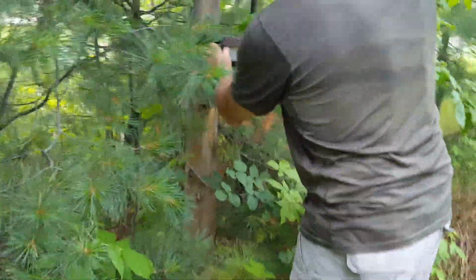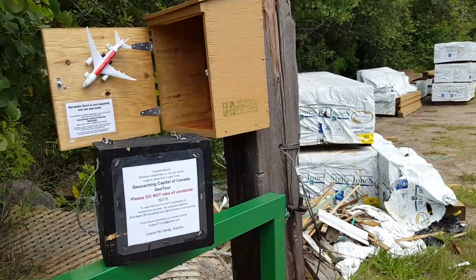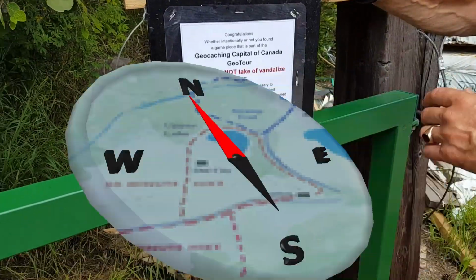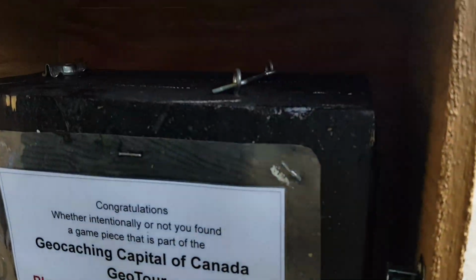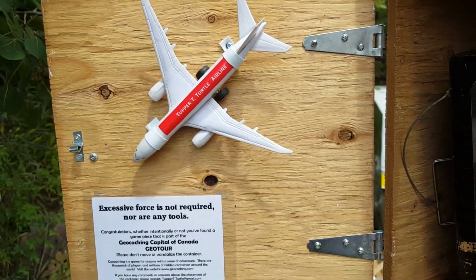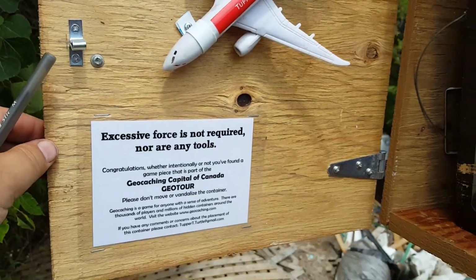Found another bird's nest. How do we get in this one? Okay, this one's called Black Box. When it came up there's a brown box and we found a black box inside. Now we got to figure out how to open this thing. Well, it took some, got a couple different hooks and latches and stuff, and took a bit to figure out this one. The airplane on here is Tupper T Turtle Airline, which is Tupper T Turtle, the mascot for the Geo Tour.